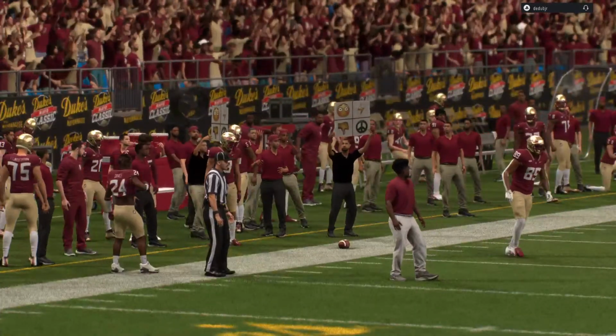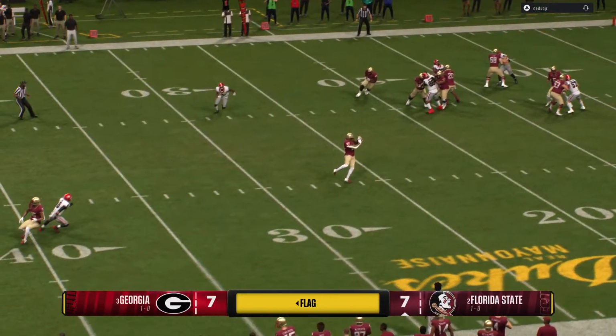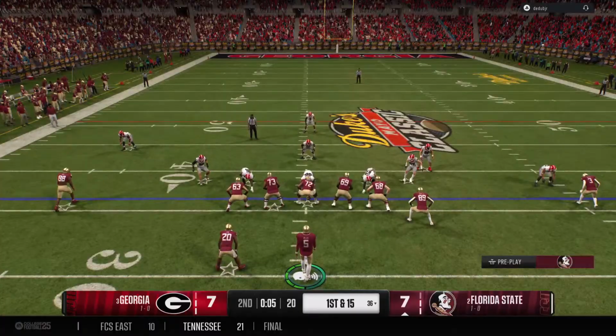Looks like he didn't get the snap off in time. That'll cost him 5 yards. Delay of game penalty will cost the offense 5. Looks like the final play of the half coming up.